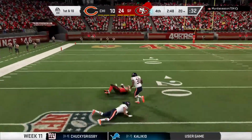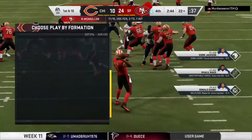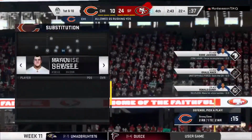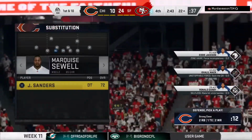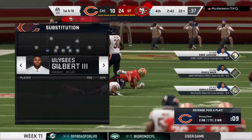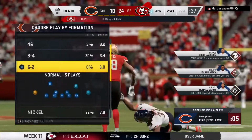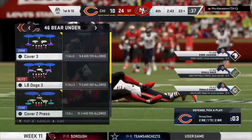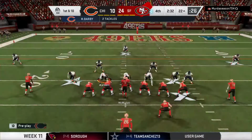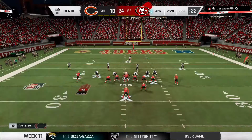And that's caught inside the 30, and all the way down to the 22-yard line. A big play there for the Niners. 58 yards. First down. First and 10 at the 22-yard line. So barely time to catch our breath. Here's first and 10 just outside the red zone.